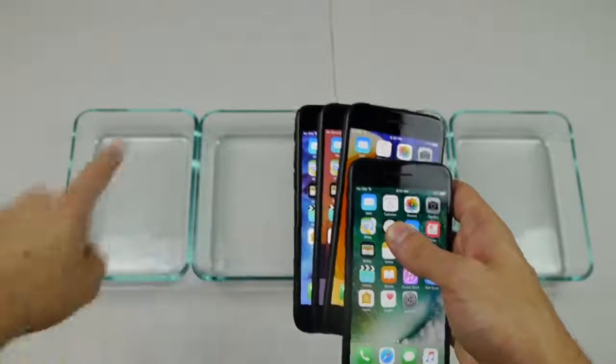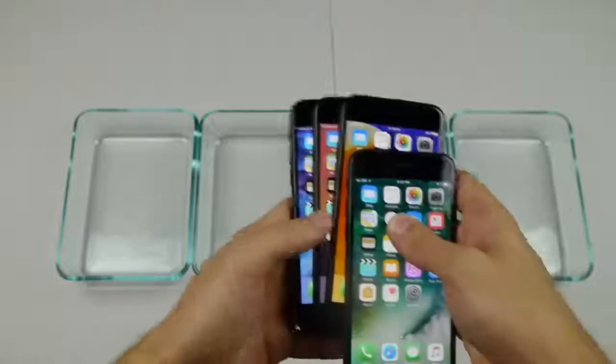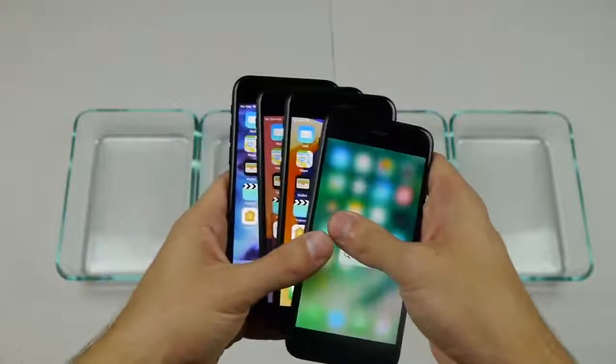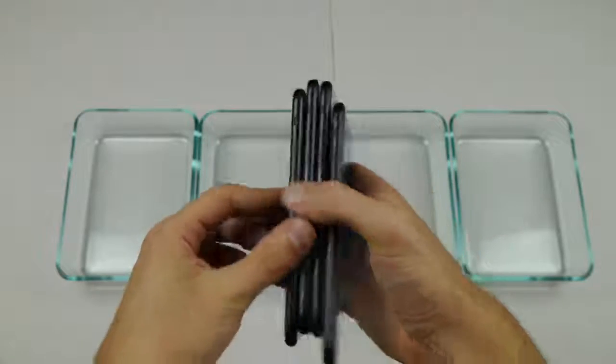We're going to put one in Coke, one in Sprite, one in Fanta, and one in Pepsi for a solid 24 hours. That's not 10 or 12. That's a solid day, guys. So this is going to be very interesting. Does a different soda flavor react with the different phones?